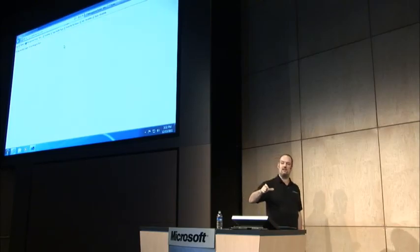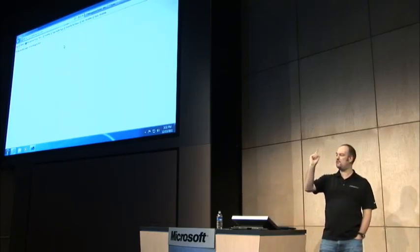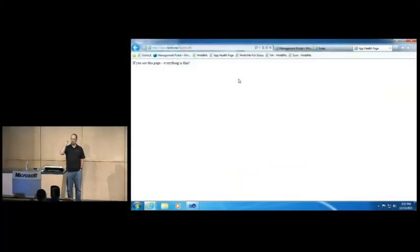Now, what I do in this health page is I go and ping every dependency that I have. I go and make a call into SQL, and I return the version number or something. So I make sure I can connect. I go and talk to all the other dependencies that I have. I clearly have millions on a URL shortener. And if everything returns good, I return 200. If it doesn't, I return 400.